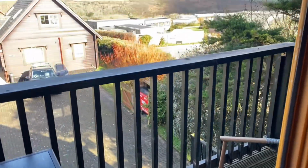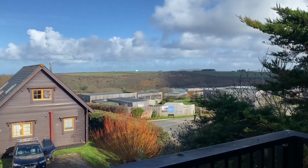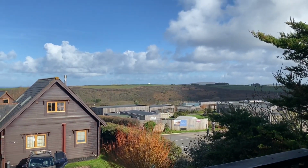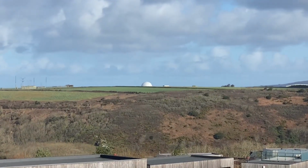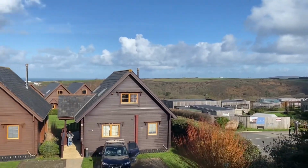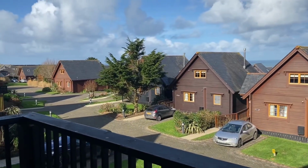And highly recommend lodge number 1 where we're staying. Look at that for a view. You've got the RAF base over there, that big white dome. All part of RAF Portreath. Nice.